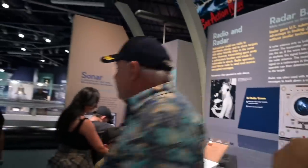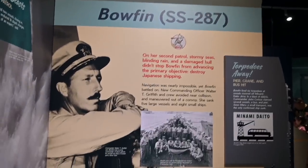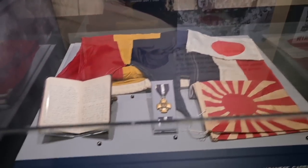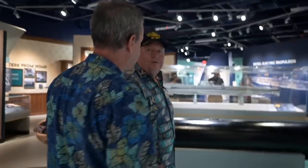Okay. Whose Navy Cross is this? Griffith. That's Griffith's Navy Cross from Bowfin. He was C of a Bullhead, but after he left Bullhead, she was the last submarine lost. So he knew, you know, almost everybody. Yeah. And I guess he suffered personally for many, many years after that.